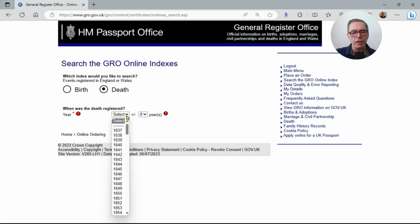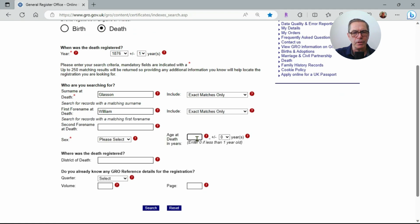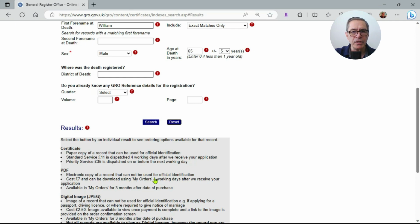So I have to put in the year of death, and I can put a range. I'm taken to this search screen, and here I can use different capabilities and different search criteria to find William Charles Glasson and order the certificate. And I can go ahead and search for William Charles with the information I know. I can actually use this search capability to find records.